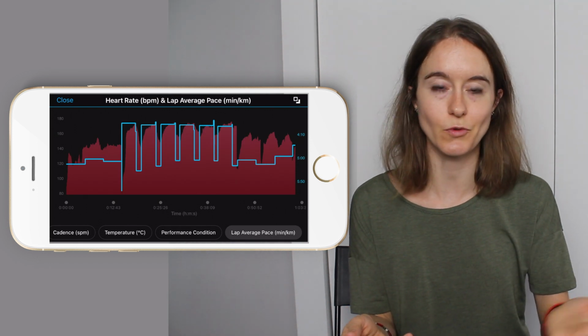So that's another really cool metric. And I just think it's really cool because it all works together. For example, you can see when my paces got faster, my heart rate got faster. I know it seems simple, but it does make sense. It's just a really cool thing just to see the graph of your heart rate and pace, or just the temperature, and just, again, how they affect each other.